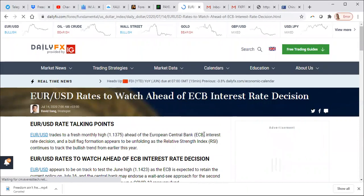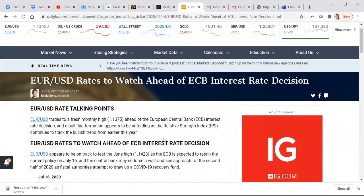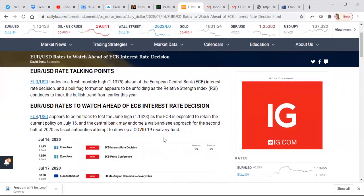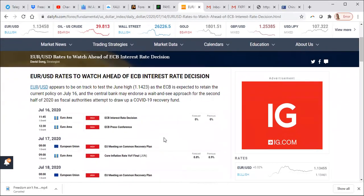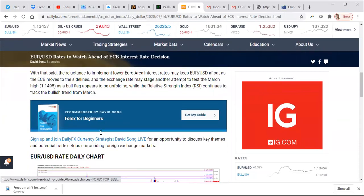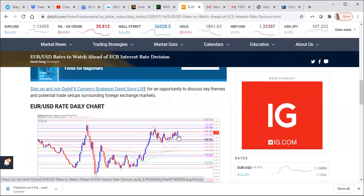Rates to watch ahead of ECB interest rate decision. Euro USD. Oh, this is July 16th. Euro USD right now is not an exciting pair to trade anyway. It's been really ranging. So I think I might pass on that one today. I mean, just look at this. It's really nothing much.